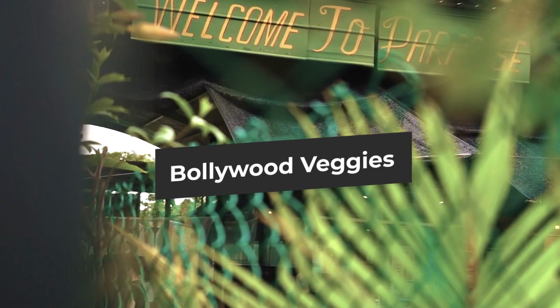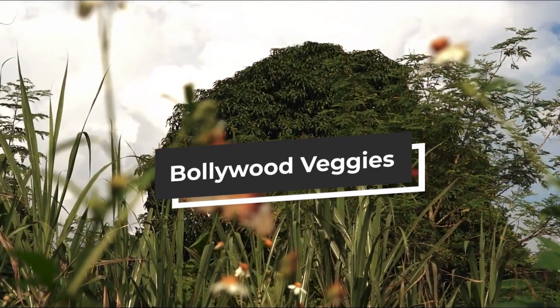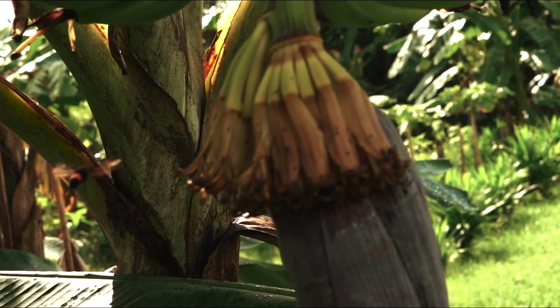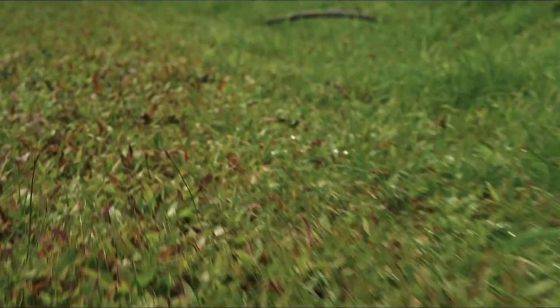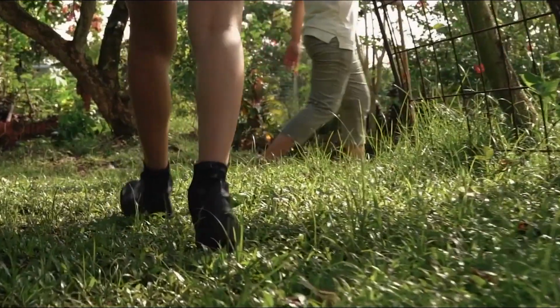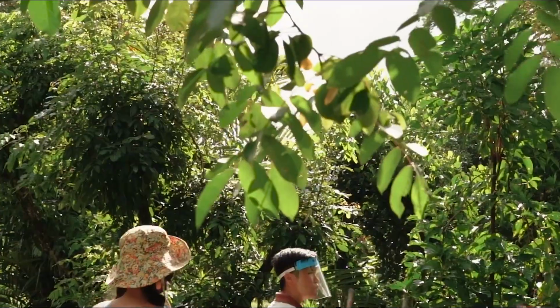Bollywood Veggies. This organic farm out of the Kranji countryside is a must-see for anyone visiting Singapore, but especially for those that think of themselves as foodies. Just getting to the farm from urban Singapore is already an incredible experience, but the farm is also very special. You can tour the farm with its many fruit trees and wildlife and just take in nature, and you can sit beside the lotus pond and relax.